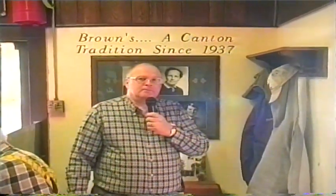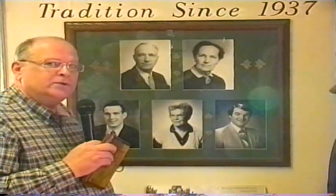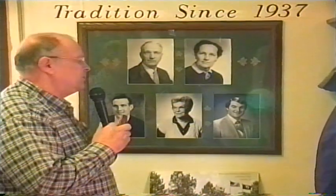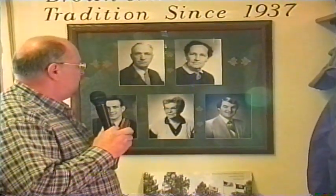The original owners and the continuing owners of the restaurant are shown here on the wall. We're now in the 4th generation. My grandparents, William and Elsie Brown, and then my mother and father, Max and Celestine Brown. And then this is my brother Ron, who is now cooking at the grill there. He's been here doing this since the early 70s.